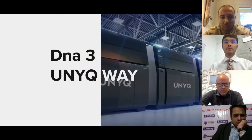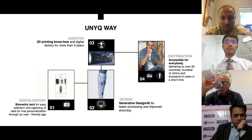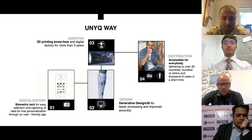So I will go a bit into the way we are producing those devices. Aether was into it in the beginning. It all starts with the intuitive app, and that is a digitalization where we use biometric technology for easy selection and capturing of data for true personalization. And this one, the user can download themselves and look into the different design options, the patterns, the colors, the textures, and be ready even before going to the clinic. At the clinic, you do the measurement and the photos and the scanning using the app. So it's very inexpensive in the way that you can use your phone. You don't have to invest in an expensive scanner.